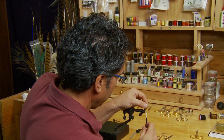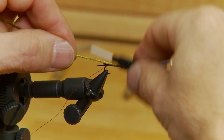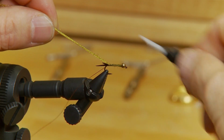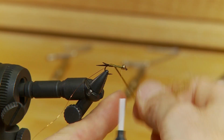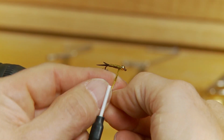Now take a strand of your olive sparkle yarn and I'm going to tie it in just behind the bead, just because I want the body to be even. I'm going to wrap over it with the thread back, bring my thread forward, and then wrap to form a body. And again, we want a slightly tapered body. As I wrap this up, I want it just a little bit thicker up by the head of the fly.